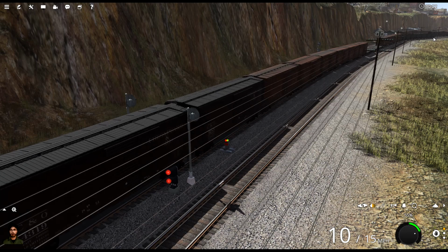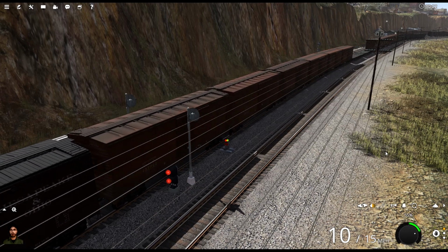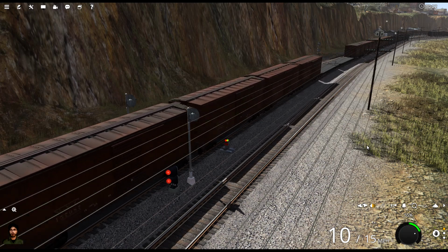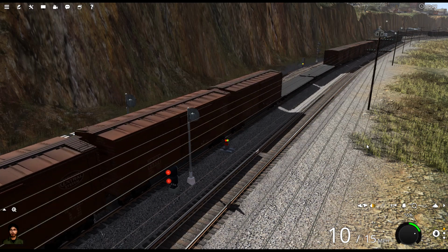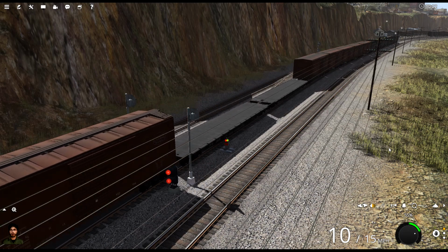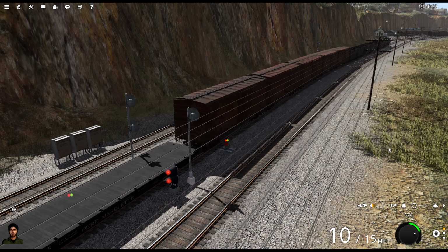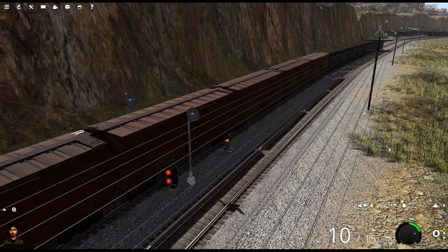There's the last car right back there. Slowing down early because, you know, earlier in the video I was complaining about how I didn't do that. So now I'm doing it. Here he comes. This is just a nice shot. I just like this a lot. Trains rolling by. Just nice.